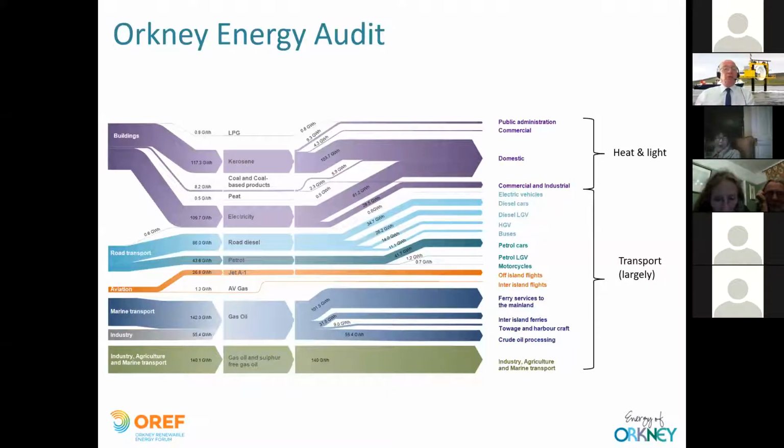The point being, we can see what we're doing, and this allows us to target a couple of areas, and I'm going to talk more about a couple of things that are going on here. But the point is, you notice that heat and light at the top right hand corner is of reasonable size, but transport is of a comparable scale, and our ferries at the bottom, i.e. the dark blue slab towards the bottom, the ferry services to the mainland and inter-island ferries. This lot together is pretty similar to what we're using for heating and lighting our properties. So ferries are a thing here, and this is a big piece of what we've been doing.